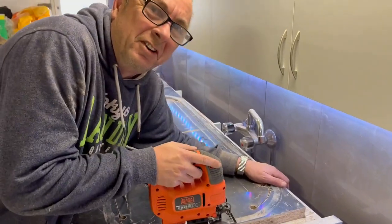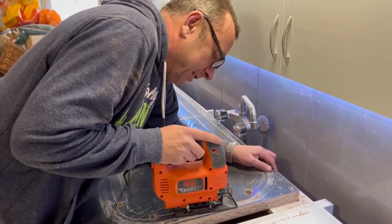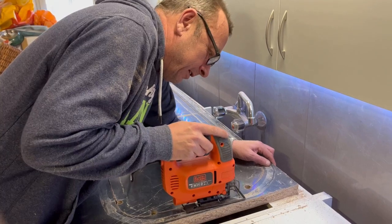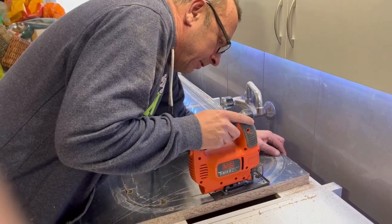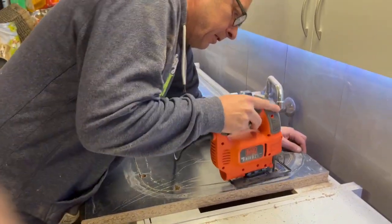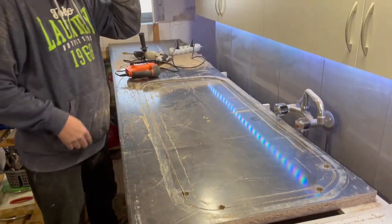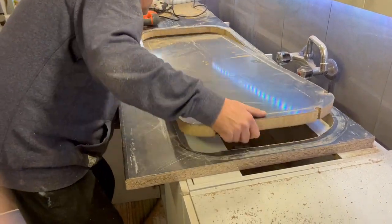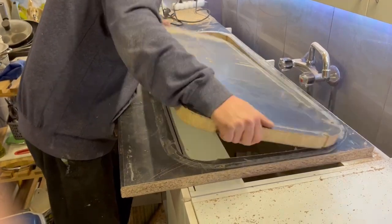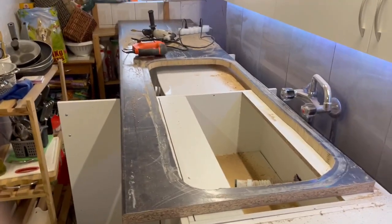Ends in disaster. It's a €65 mistake. Back to Brico Marché. Okay. Finished cutting. I'm hoping now this will just lift out. It does. And the next big hope is that the sink fits it.